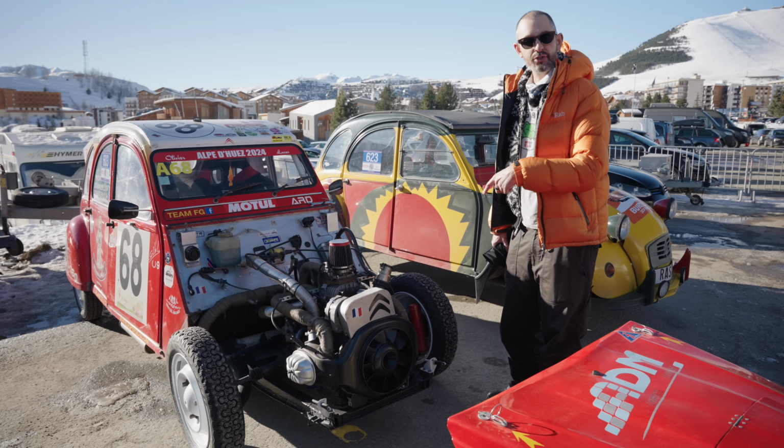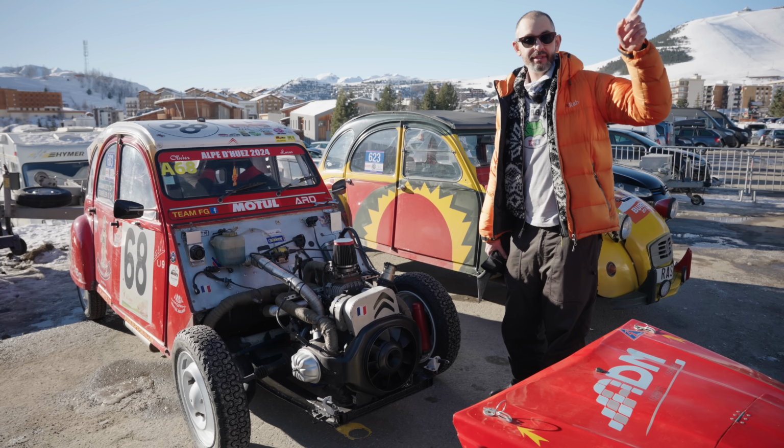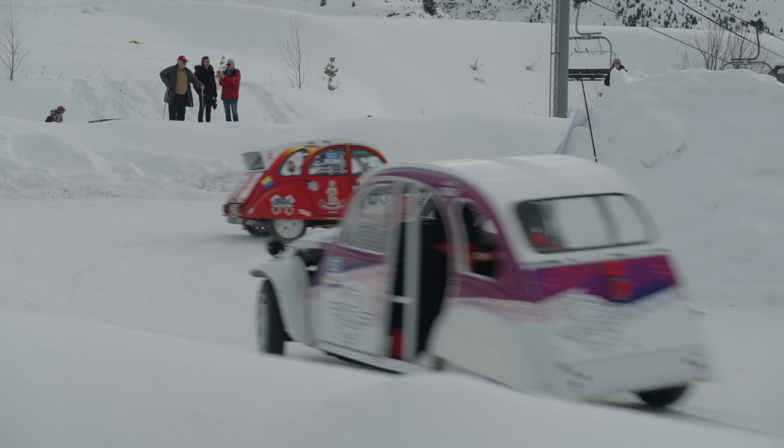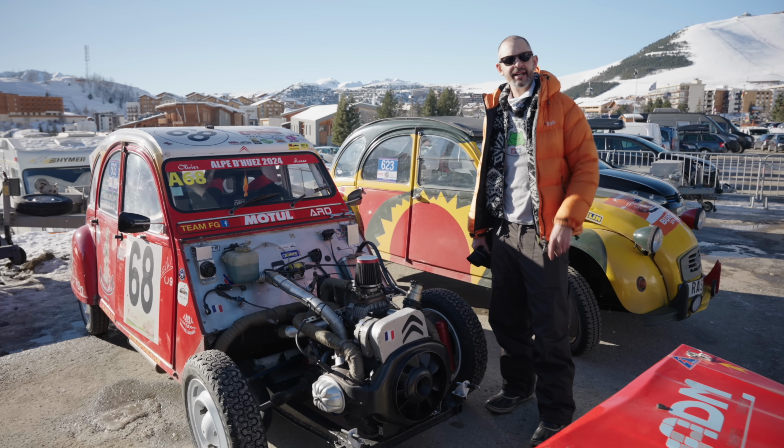I've been watching this one on track. This is probably the most impressive 2CV I've seen on the track. Now I've come to the pits to have a quick nose round it. I thought, it looks quick, and it sounds different.